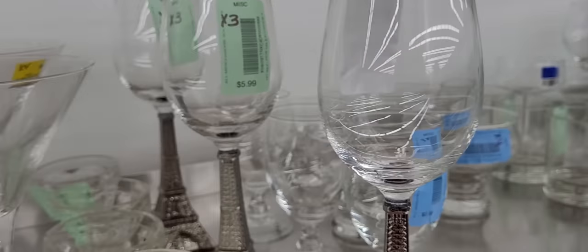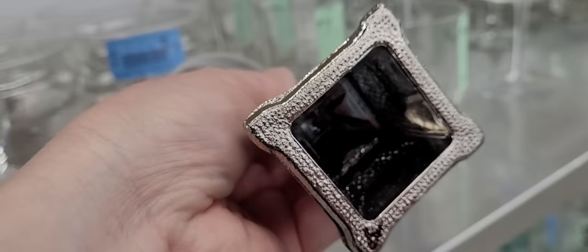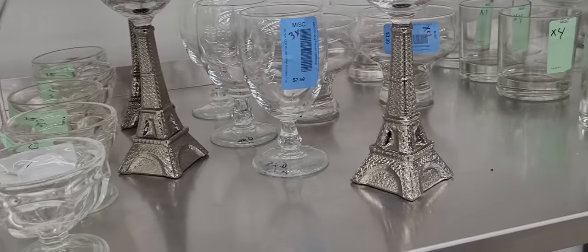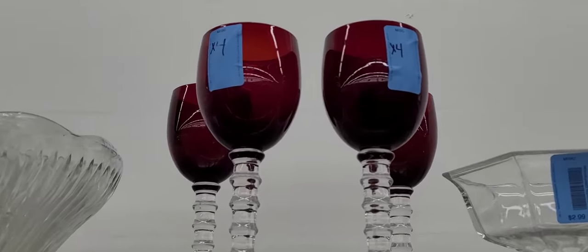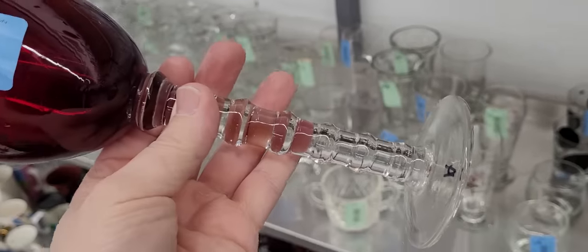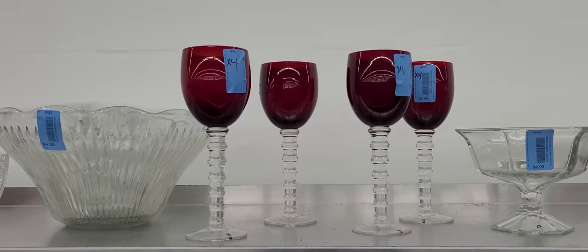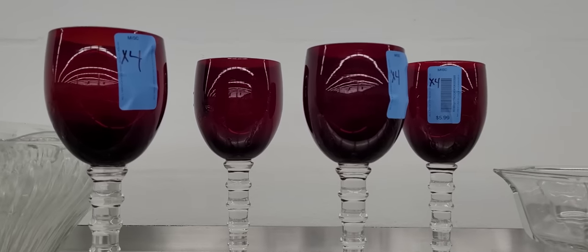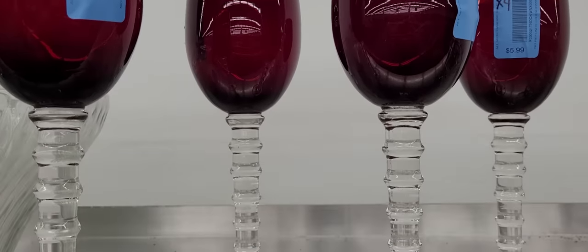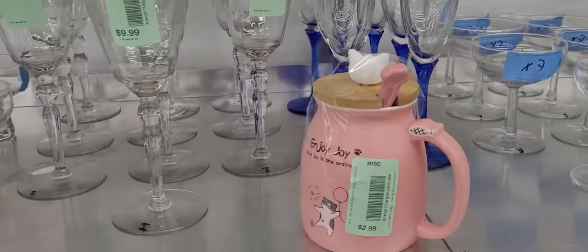Eiffel Tower wine glass. Very tempted to get those because they're just something different. And these bottoms are glass also, but they're so different. Look at how pretty these are. $5.99 for the four. What do y'all think about those wine glasses? Aren't they beautiful? Bright red, and look at the stem on those. If I only had room for them.